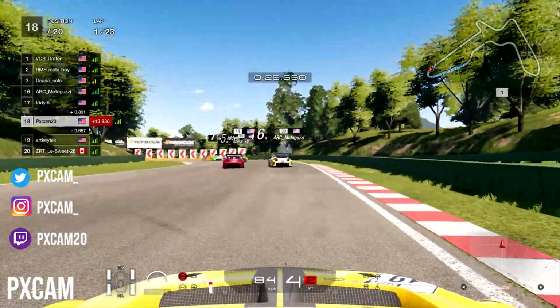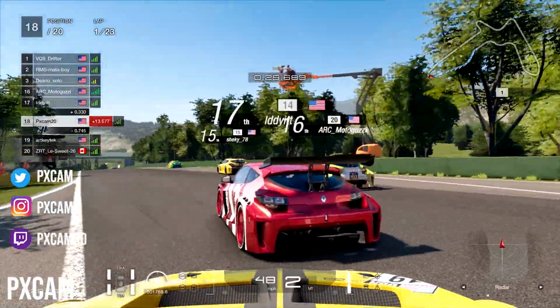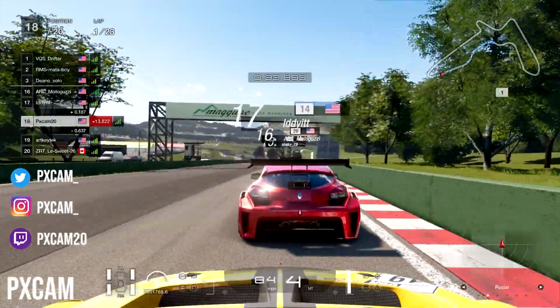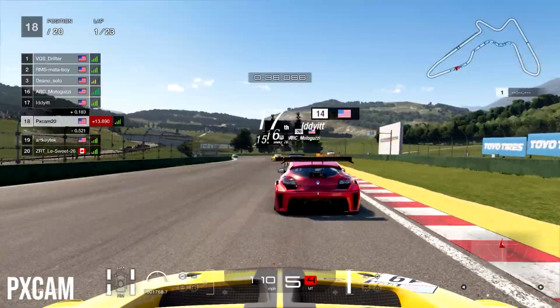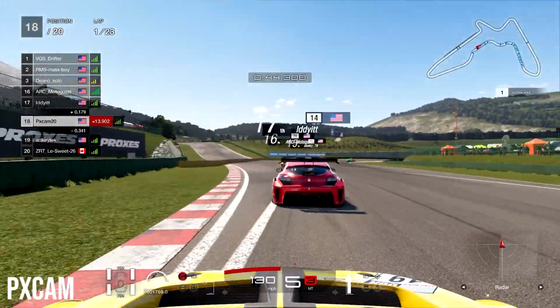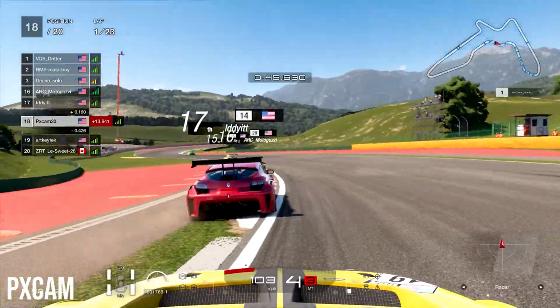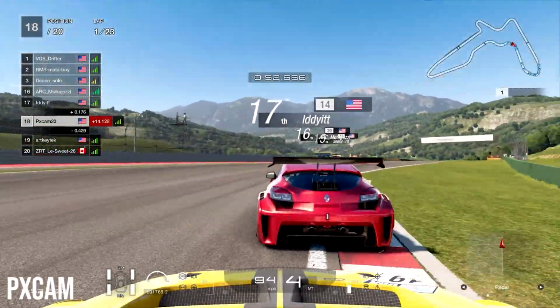So we started off on the mediums here compared to some of the other guys. Some of the other guys decided to start on the hards, and you're going to see that we're going to have a ton of pace these first opening laps, and it's going to be very crucial to just get around as many people as we can, get into that open air, and put in some quick lap times. If we can do that, that's going to be very beneficial to us, and we could probably make our way through the field and get ourselves hopefully a top 10 position, since we are starting all the way back in 18th.